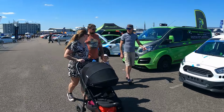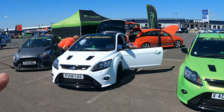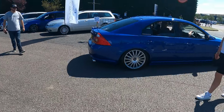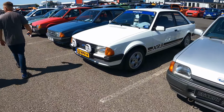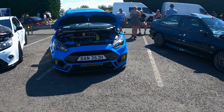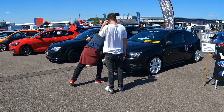Piranha Racing Developments, I think, this side. I like that Focus at the back there. Nice Fiesta track car. V6 Mondeo on his way out. Got some classics now to look at. Escorted, this group. A nice picture, isn't it? And over here we've got the Bristol RS Owners Club. Over this side we've got the West Yorkshire Ford Owners.